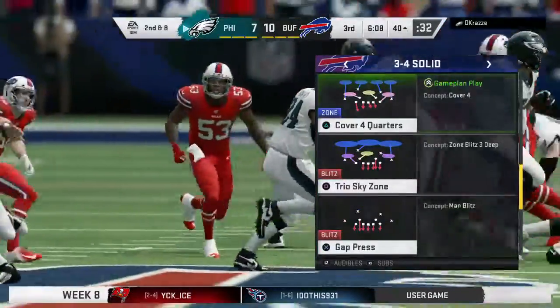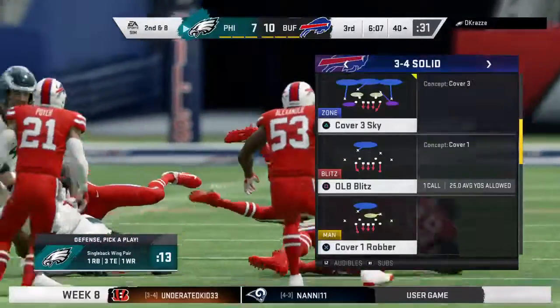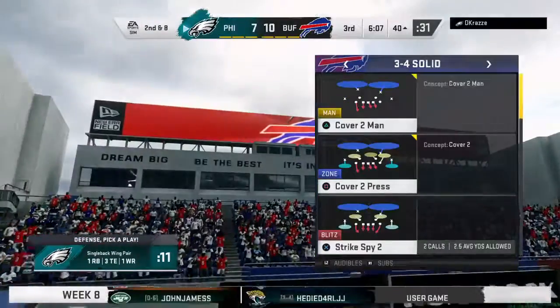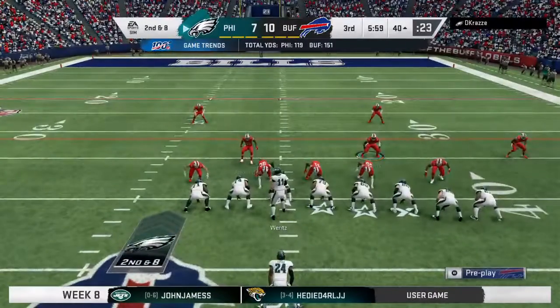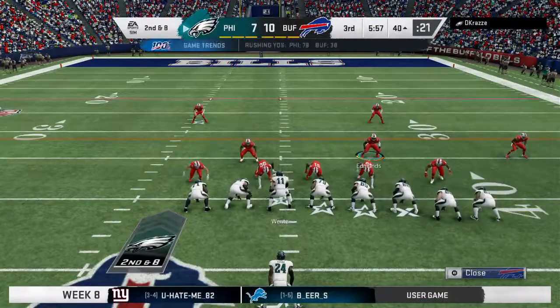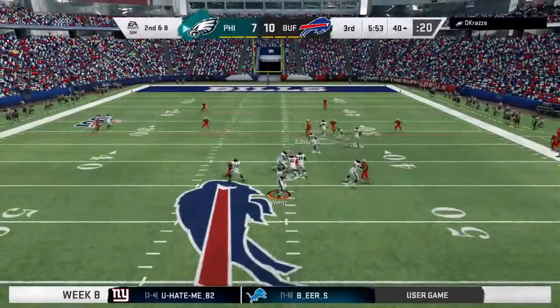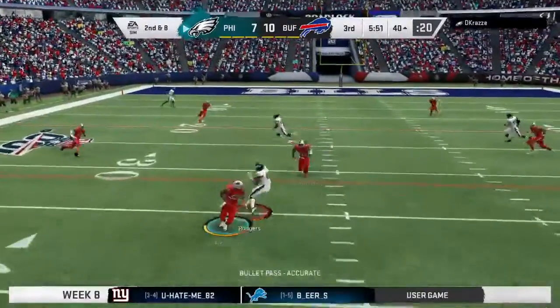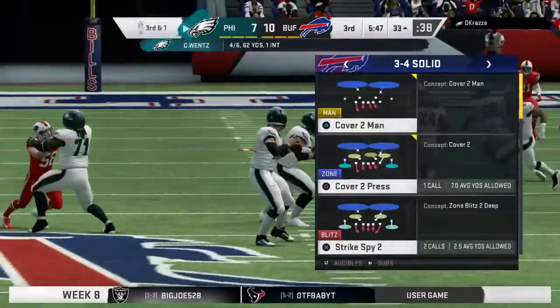They tried a quick hitter inside, but that one was swallowed up because what they're hoping is those big defensive linemen will take the bait and move laterally and open up a crease that they can run through. Didn't happen on that play. 82. From the 40 now on 2nd down. Wentz over the middle. Rodgers has it. The reception good for 7.